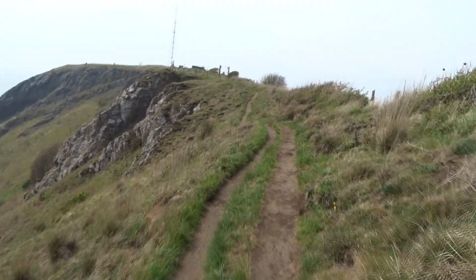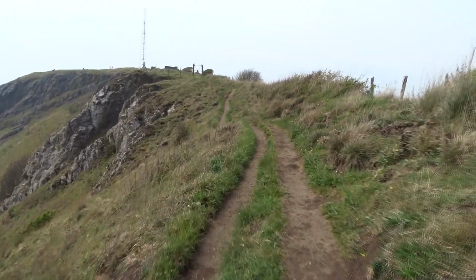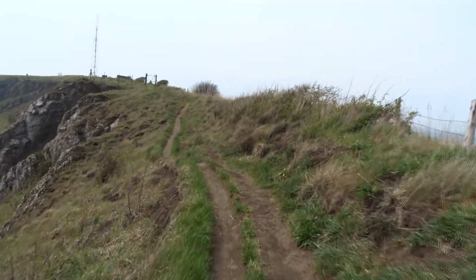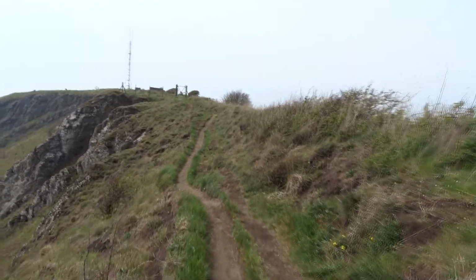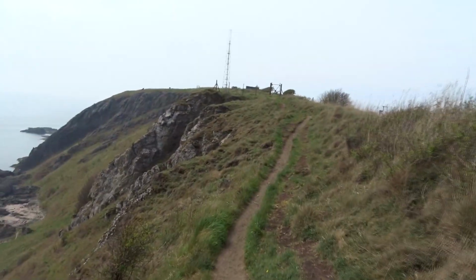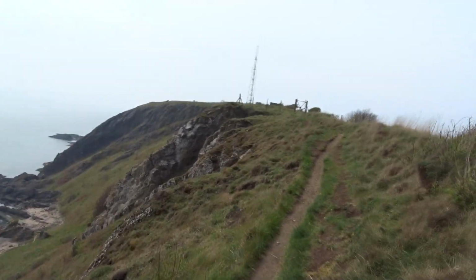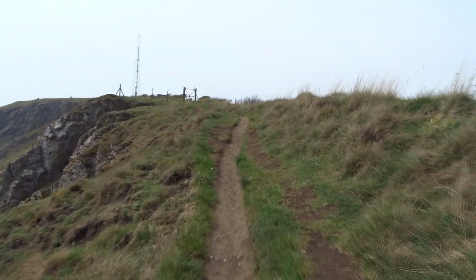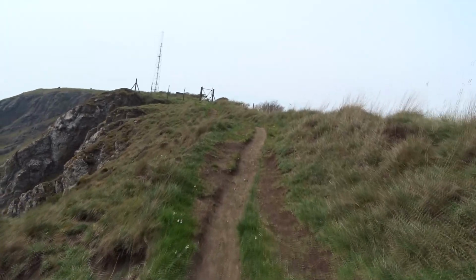A part of me is thinking I should maybe have gone the low level, or the high tide route, which is low level. Sorry, the low tide. Hold on, I'm getting confused with my tides here. This is a little bit scary. The path passes quite close to the edge of a huge cliff.